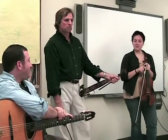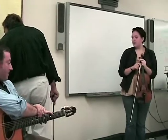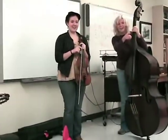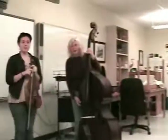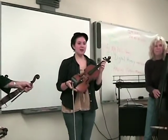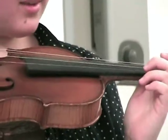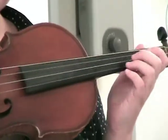Let's hear something else, if you don't mind. Do you want to ask your question first? What's the difference between the gold string and the rest of them? It's just the material that it's made out of. The strings are also different sizes. The lowest one is bigger than the highest one. So it's just what they're made out of.